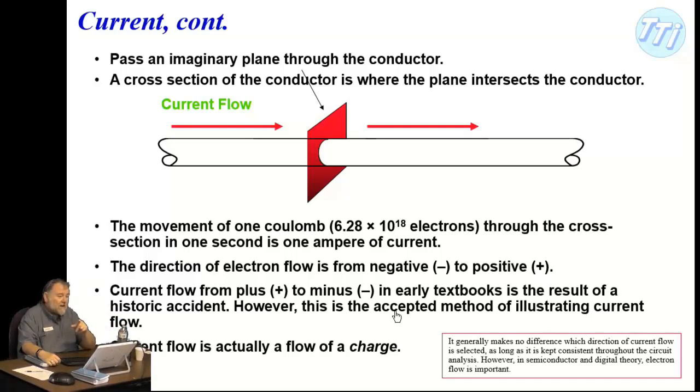Okay? Why? Because the instructors are stubborn old men. Just understand, whatever the convention is, just stick to the same convention. It really doesn't make a difference. And we can get into real good things because it's really not the electrons moving, it's the holes moving. If that doesn't give you a headache, I'll talk about some more stuff, but don't have to worry about that. The accepted method of illustrating the current flows from positive to negative. It really makes no difference so long as you stick to it. It only makes a difference when you flip from one to the other. It gets confusing. Questions?